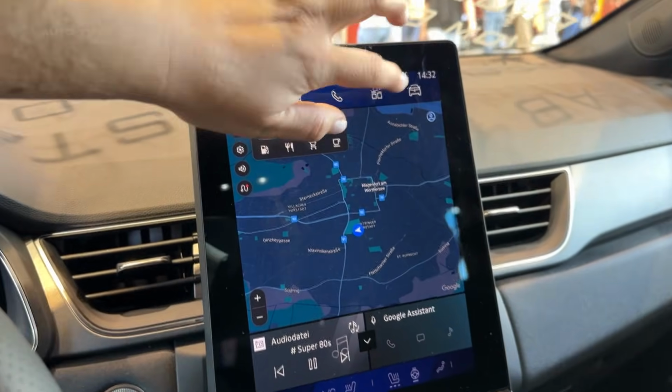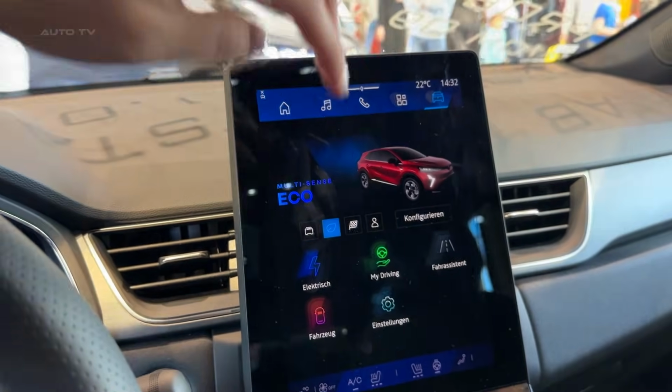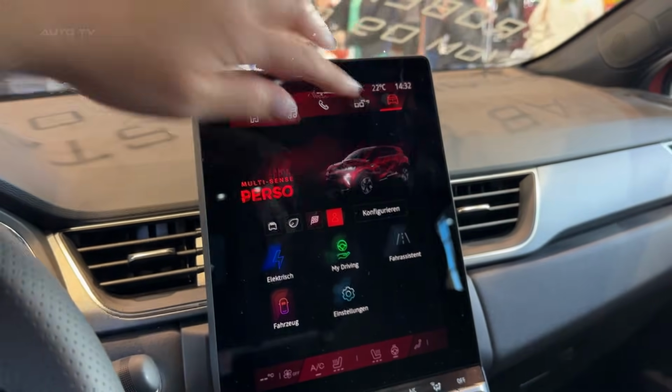One standout feature on top trim models is the innovative Solarbay panoramic roof. Instead of a conventional sunshade, it uses electrochromic glass that darkens at the touch of a button. It's a premium touch you'd typically find in luxury vehicles costing twice as much.